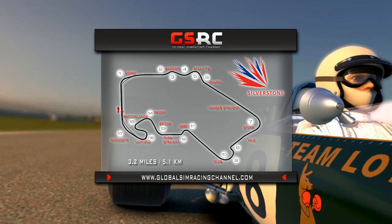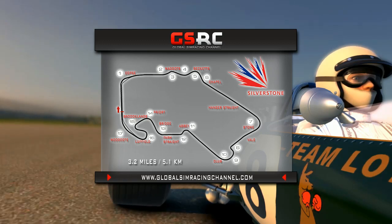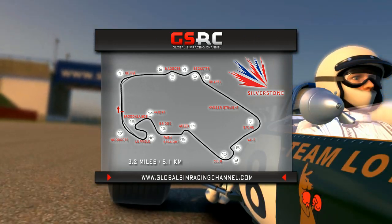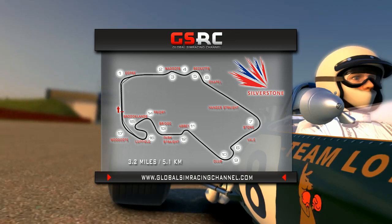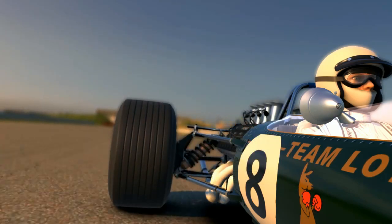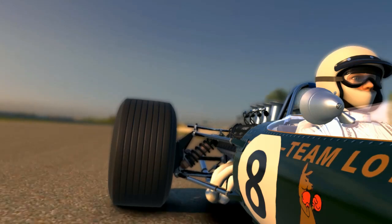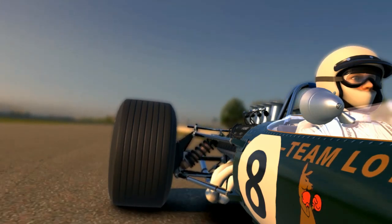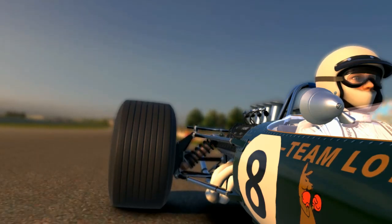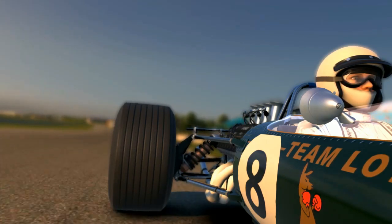Now, the old historic version is one of 5 available configurations offered on iRacing, but today we are running the Grand Prix layout. The 17-turn, 5.14 kilometer track, that's 3.194 miles stateside, is pretty special, with fast sections and a lot of slow, very tricky chicanes. But the best way to get a look at this track is to hop on board the GSRC Lotus 49 for a ride around Silverstone.